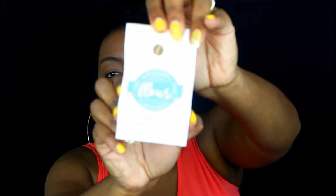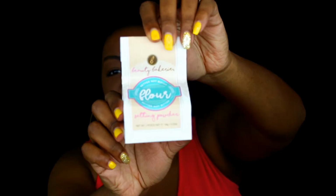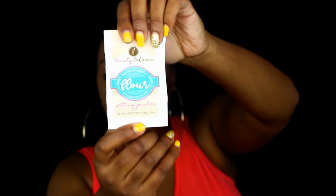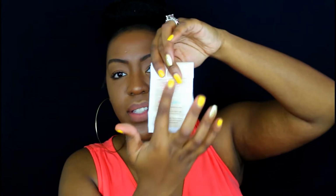First, I picked up, look at this packaging. It's like a flour bag, like flour you would use to make a cake. I think this is so cute, and this is the theme of their whole cosmetics line. The packaging says better, not bitter. Ooh, okay, flour, setting powder, Beauty Bakery. I just love this. And on the back, it gives some instructions on how to apply this powder. I've heard so many great things about this powder, so I cannot wait.